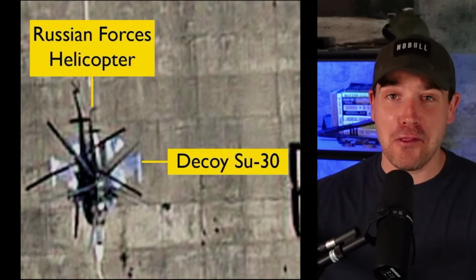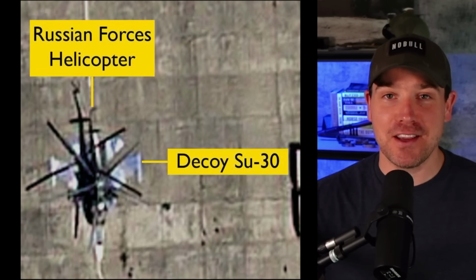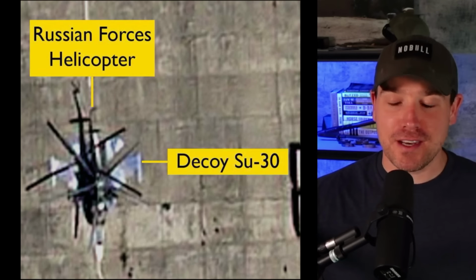You can't park other aircraft over the top of them. That could give it away. You certainly can't park helicopters over the fixed-wing decoy. But either way, moving on through the next few items here, we've got wireframe/minimalist, which isn't an official name.